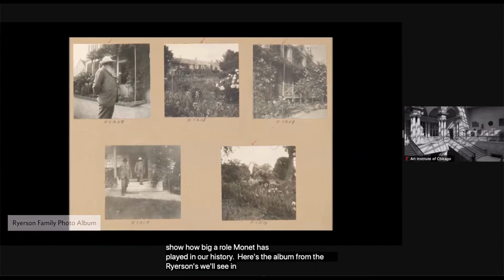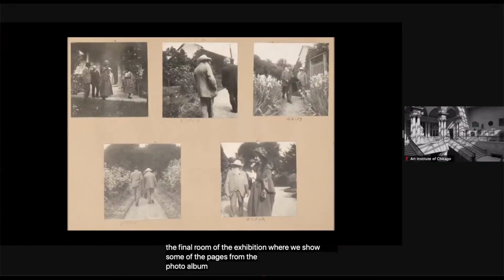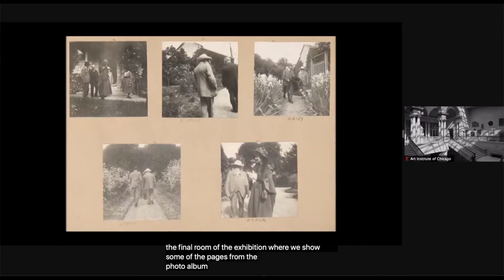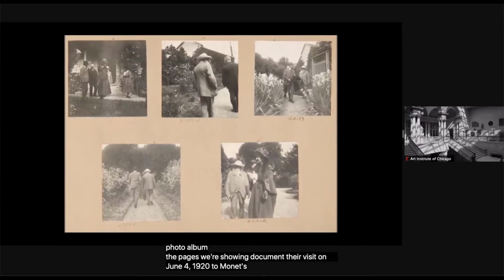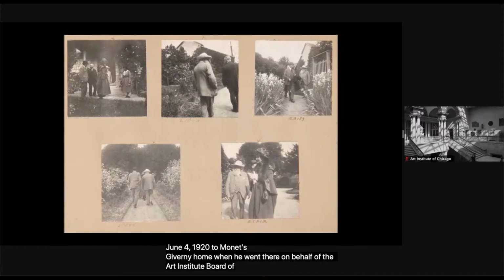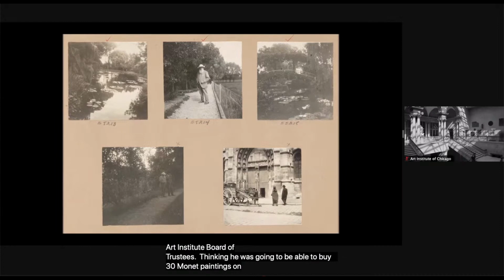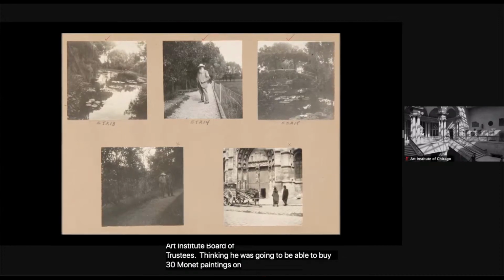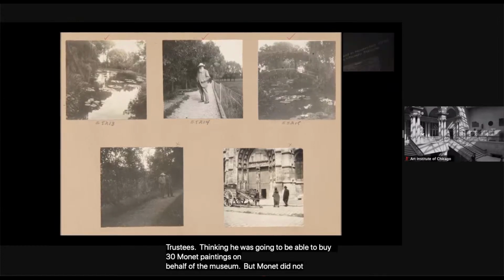And the pages we're showing document their visit on June 4th, 1920, to Monet's Giverny home when he went there on behalf of the Art Institute Board of Trustees, thinking he was going to be able to buy 30 Monet paintings on behalf of the museum. But Monet did not take up his offer, and while Ryerson did buy Monet paintings throughout his adult life, that was not the trip.